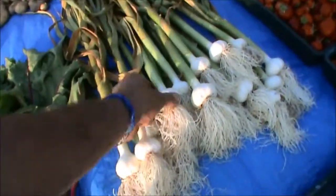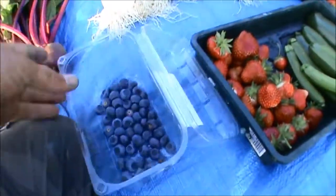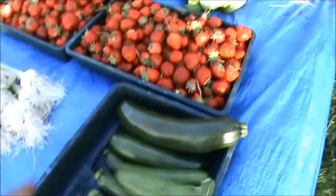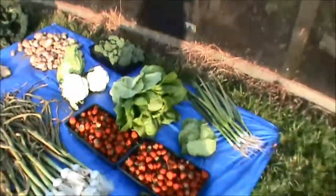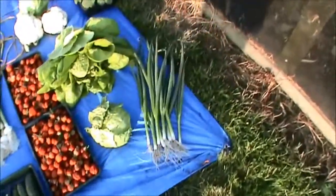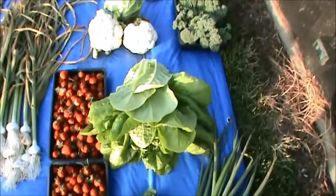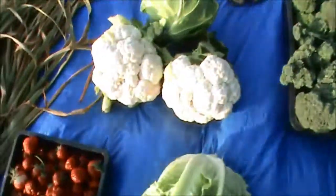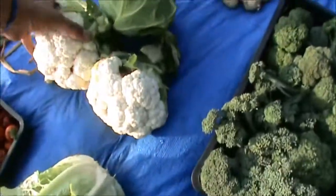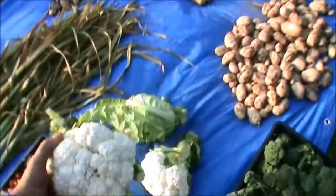This is Solent white. A few blueberries in there. Strawberries, courgettes. Two big trays of strawberries. Some spring onions. Iceberg. A great big romaine lettuce. One of broccoli spears. There's my cauliflower. They're not a bad size, they're a good 6 to 8 inch head.